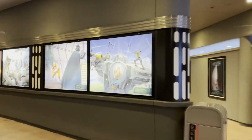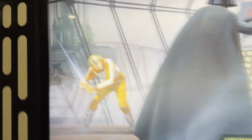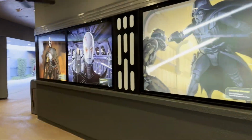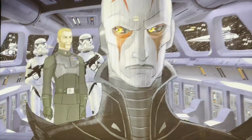there's loads of artwork down here, Rebels and Ralph McQuarrie's work for Empire Strikes Back and Aggie Chang's. I mean, just look at the original design for Qui-Gon there. Kind of looks a bit like Quinlan Vos, doesn't he? It's lovely down here. I love it, but they could do a lot more with the space, I feel. I mean, that's a great piece of artwork for Rebels there, the Grand Inquisitor and Agent Kallus. I love it.